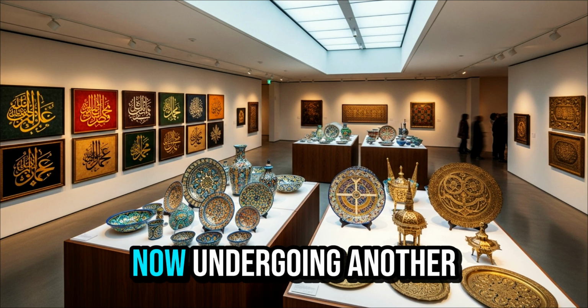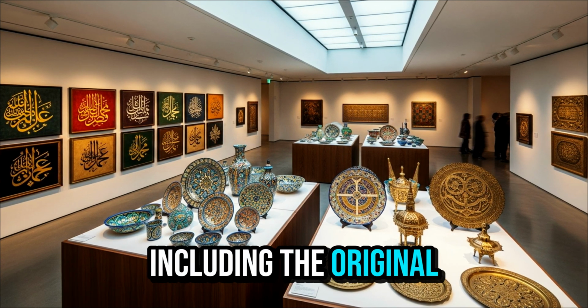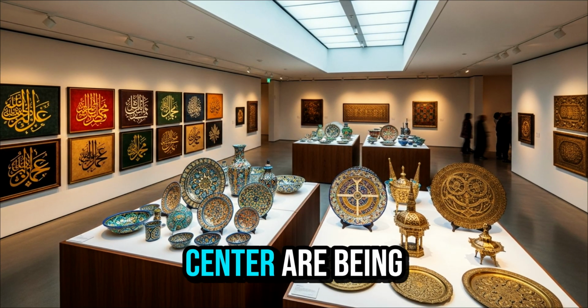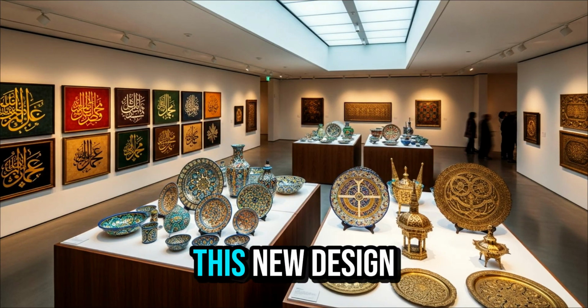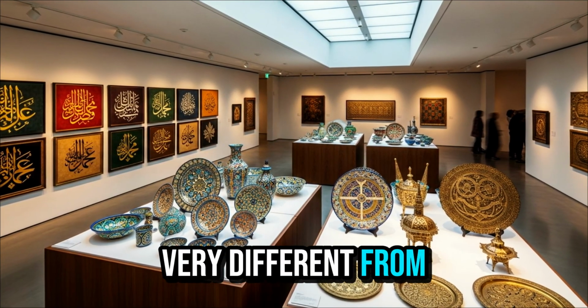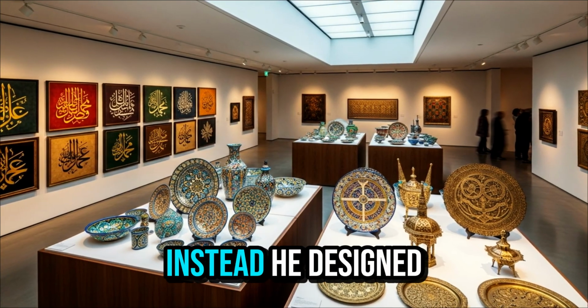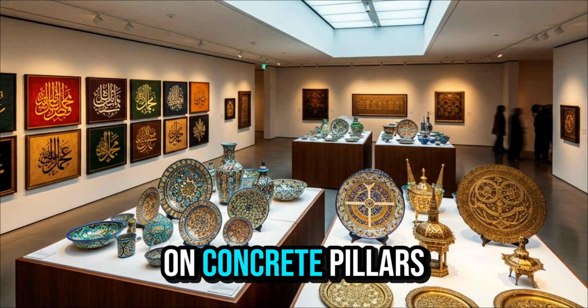The museum is now undergoing another major architectural change. The older buildings, including the original Amundsen, Hammer, and Bing Center, are being replaced by a new structure called the David Geffen Galleries. This new design is created by Swiss architect Peter Zumthor. His vision is very different from the older rectangular buildings. Instead, he designed a single, organic-looking building that appears to float above the ground on concrete pillars.